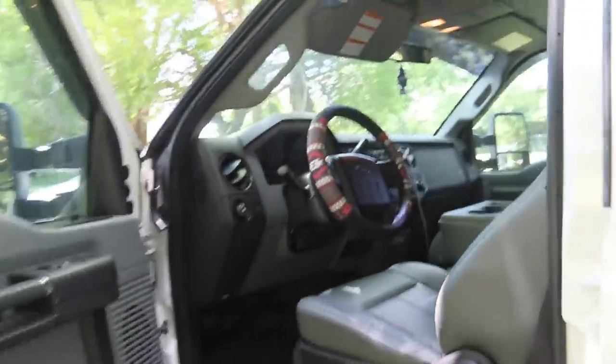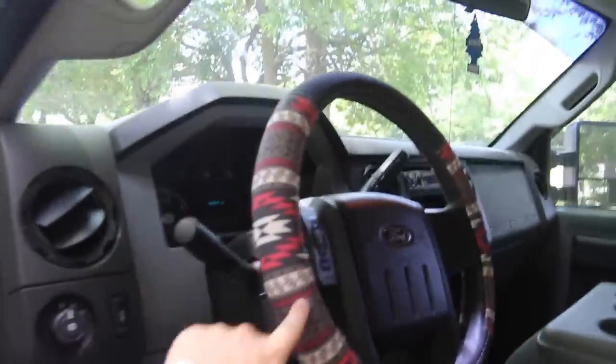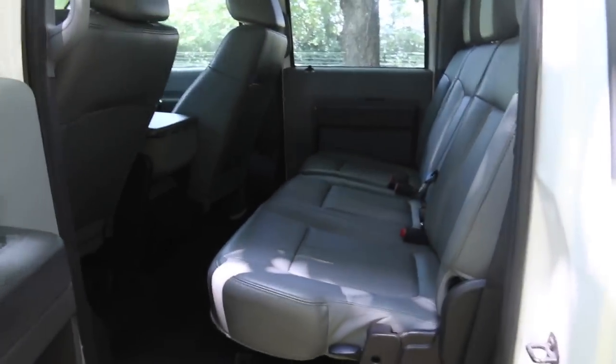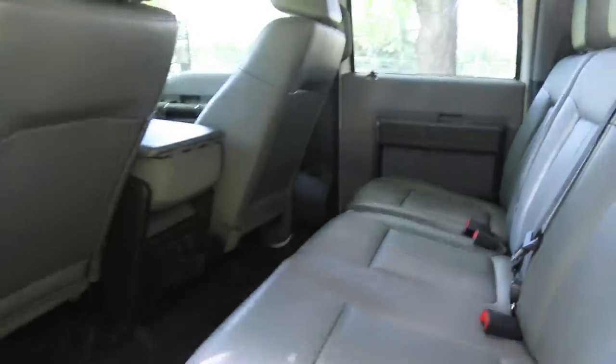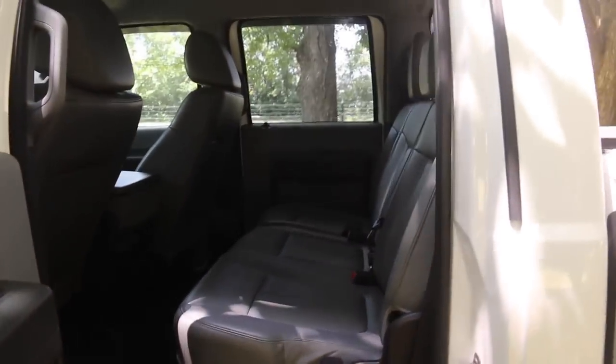All right. So this is the inside, nothing too crazy or too fancy. I did get a red steering wheel cover, of course. But yeah, nothing too crazy. It's still cleanish for now. We did upgrade to the crew cab to have nice big back seats for car seats, since we're expecting our little baby here in a few months. So, we've got some nice big back seats for car seats.